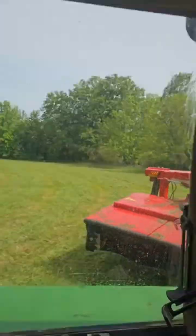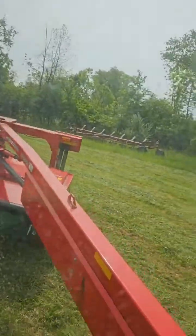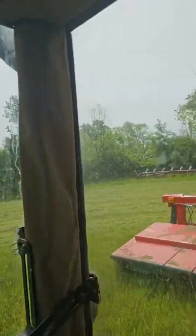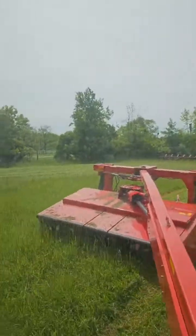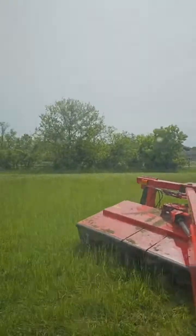Yeah, hay bales sell really quick. A lot of the year, the way you want to do it is you want to load the wagon up and just bring it to a farm and have them unload it. That's the most effective way of doing it.